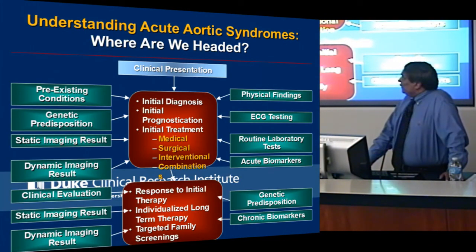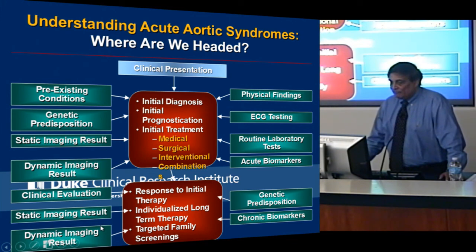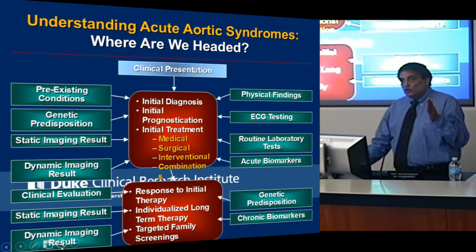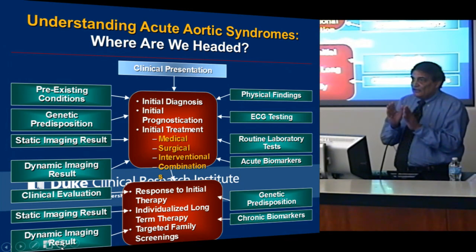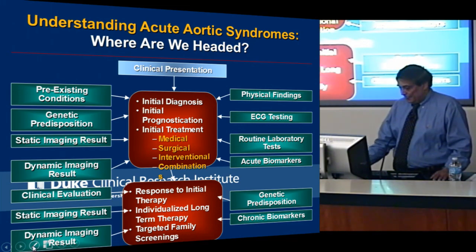And this is where the field is moving. The field is moving to identify acute markers, identify more genetic predisposition accurately. And then we are moving from static imaging to dynamic imaging. I deleted that video because it was occupying a lot of space. But you can actually do this CT on these people over time and superimpose them so that you can see where the expansion is actually occurring in these people. And so this will allow us to better follow the patients over time.